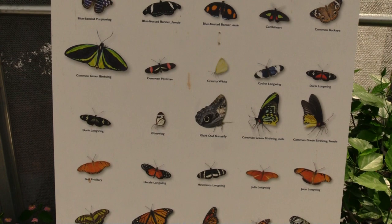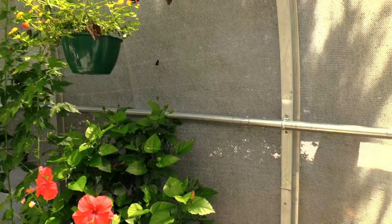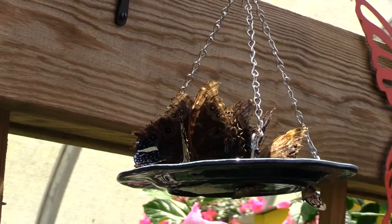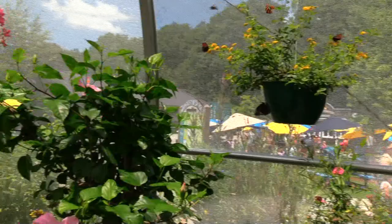Oh, a bunch of different ones. Very colorful. The ones that look like they have the eye, it's just the blue ones when they land. Got the food dish here. That is really cool. They're all up there feeding. This might be attracted to the food. Yeah, lots and lots of fluttery butterflies.